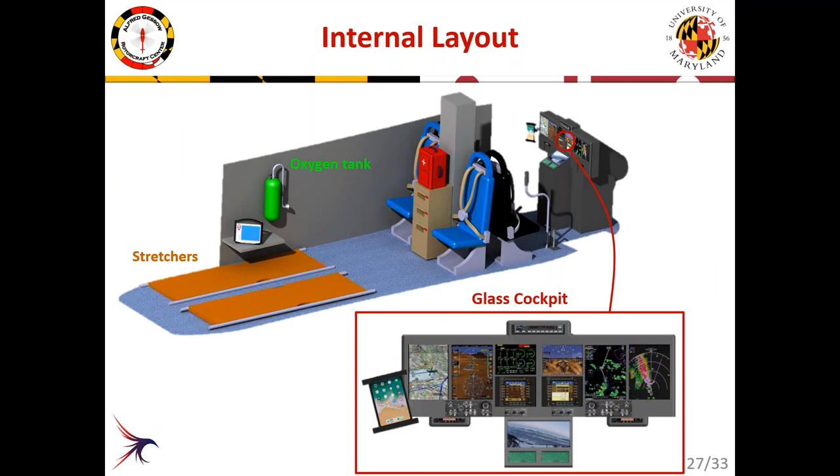Two stretchers are placed side by side with redundant oxygen tanks. After calculations, it was decided that the weight and power penalty for a pressurization system is too high, so the crew is also provided with oxygen tanks, which is special to this mission. The glass cockpit was designed for day and night IFR capability.